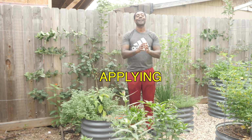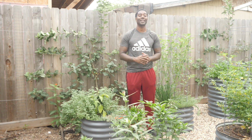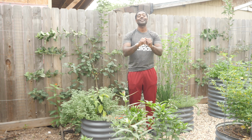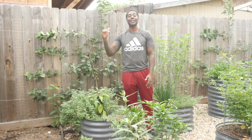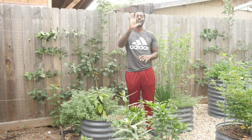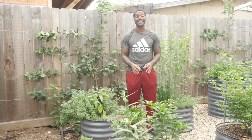Make sure you're applying compost, and you could even foliar feed with something like molasses if you wanted to. Just make sure that you apply the molasses foliarly at the right time of day. You don't want to apply it in the middle of the day when the sun is hot because you could burn your grass.